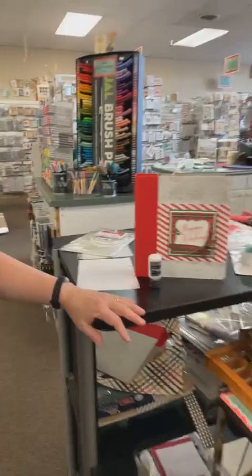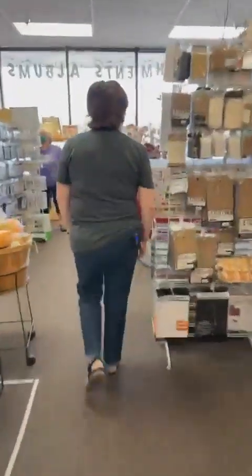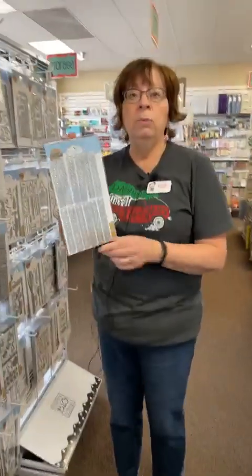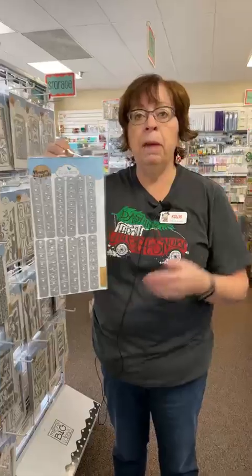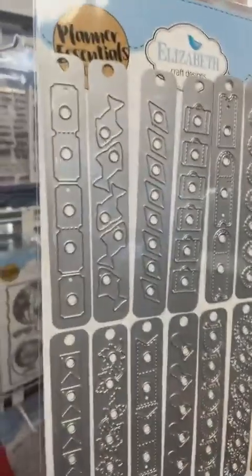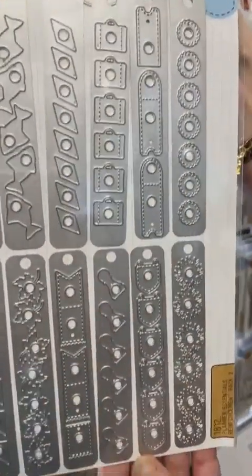She knows our paints. All right, speaking of the reinforcement punch, we got in a new Elizabeth Craft reinforcement set, and it's right up here, Maggie. I know a lot of people love the original set of the reinforcers, and this is the new one, Planner Essentials Reinforcement Pack 2. You can see it's got different shapes. It even has a fish and tickets, and Maggie, there's cameras. I know you love cameras.